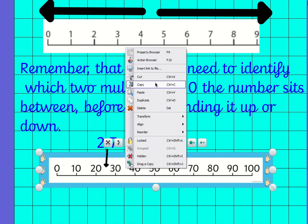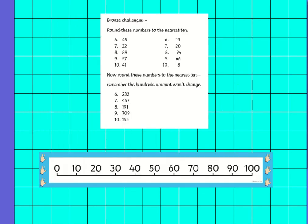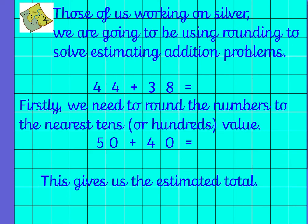Use that, okay? I'm going to put that on that page there as well to help you, or you can get it from the resources. Okay, so that's bronze. Children at home, like I say, pause the video now, have a go at the bronze, see how you do. If you then feel confident and would like a go at the silver, unpause the video and join us for silver.